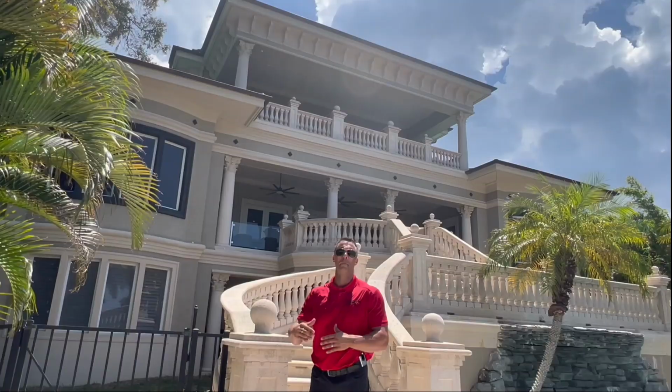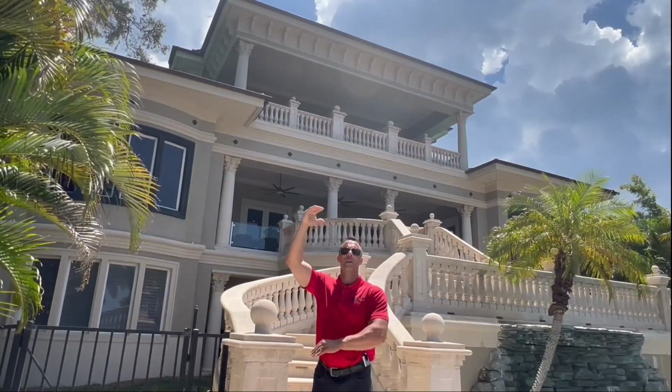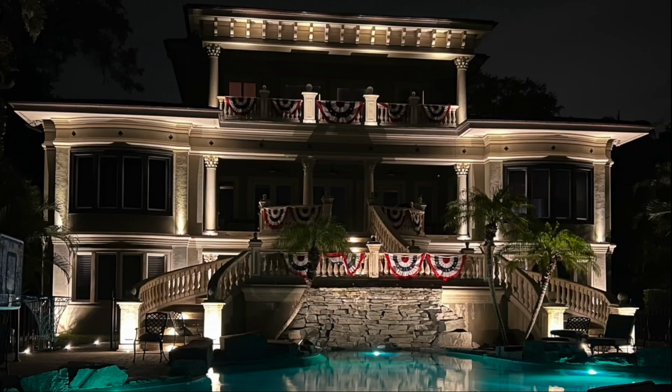So what that does is create balance where the top of the house is tied all the way to the floor. We have everything lit. There's no dark spaces, and it's a very complete portrait. So if you're viewing this property from the water or from the edge of the pool deck, everything is in focus. It's a beautiful property. All the architectural stands out and speaks for itself.